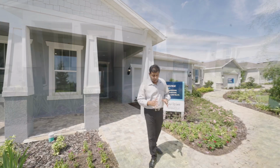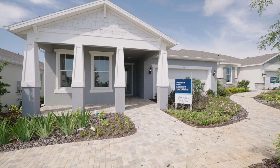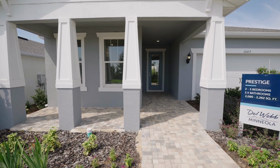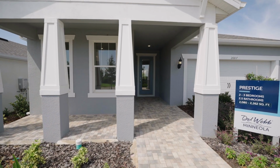The first thing you're going to notice is that you have these beautiful pavers. Now this is a builder model, so it's going to have a lot of bells and whistles. So please keep in mind, you do get the pavers in the front and the back. However, these ones are upgraded. This is a really nice elevation with your front porch right over here with its 2 beautiful windows.